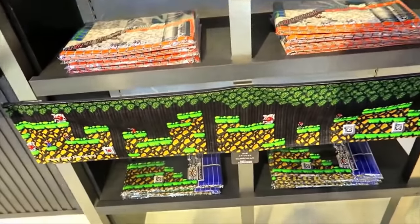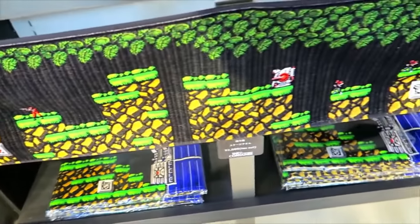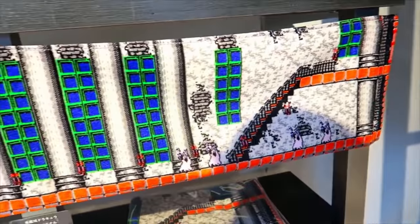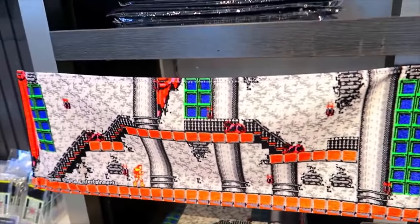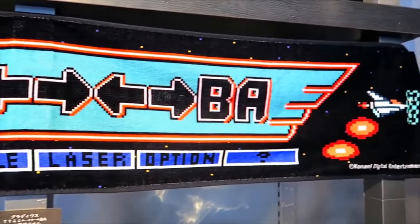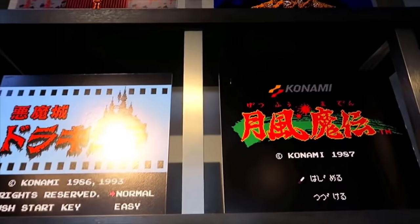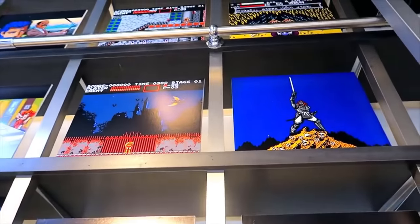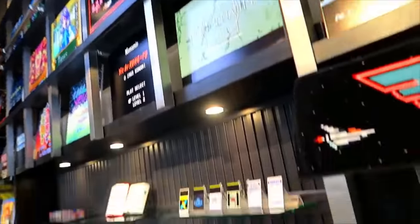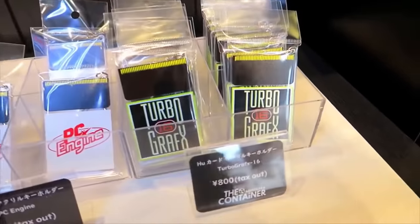So that's very cool. We have hand towels here, of all things. So we have a Contra hand towel and a Castlevania hand towel. They look like stages from the games, so that's great. And Gradius with the Konami code and the power-up selection at the bottom. And then just a whole bunch of screen cap type stuff from various Konami games. There's always something cool there, art and things like that. Lots of PC Engine stuff, so here we go.